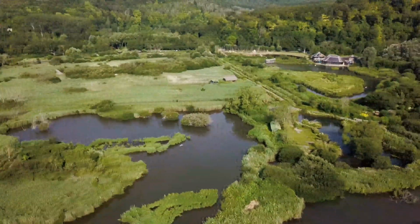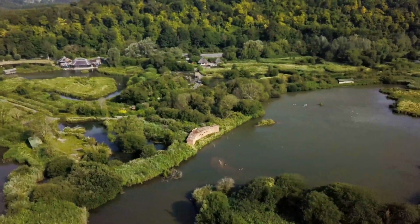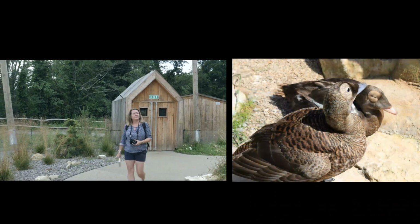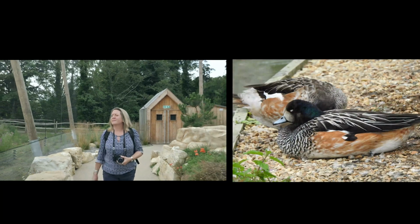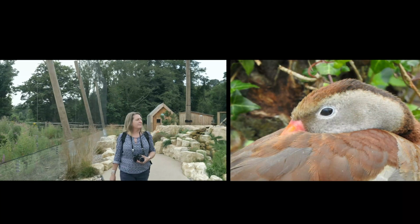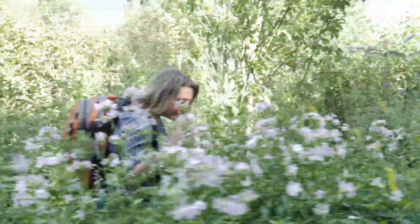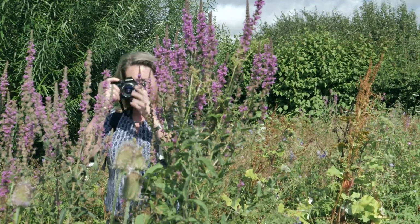Opened in November 1976, the Arundel Wetland Centre is set in the splendour of the South Downs, adjacent to the River Arun. Formerly part of a watercress farm, the centre is home to a collection of over 50 species of wildfowl from all around the world. It's the perfect place to enjoy the wonders of the natural world.